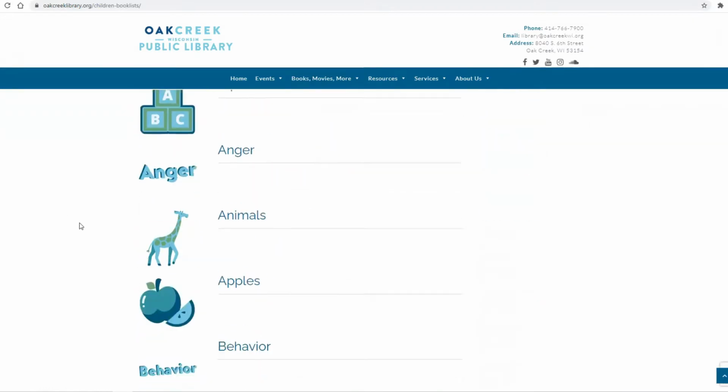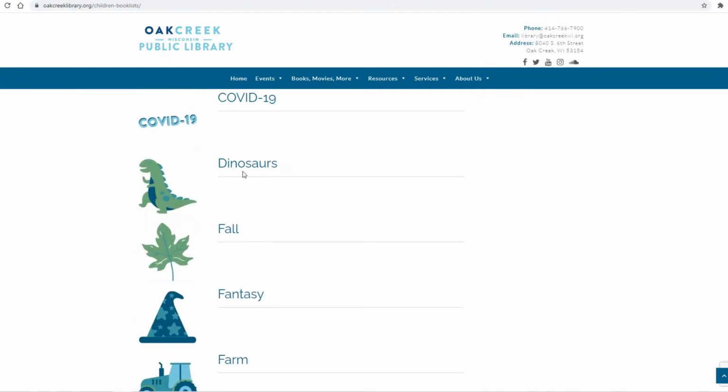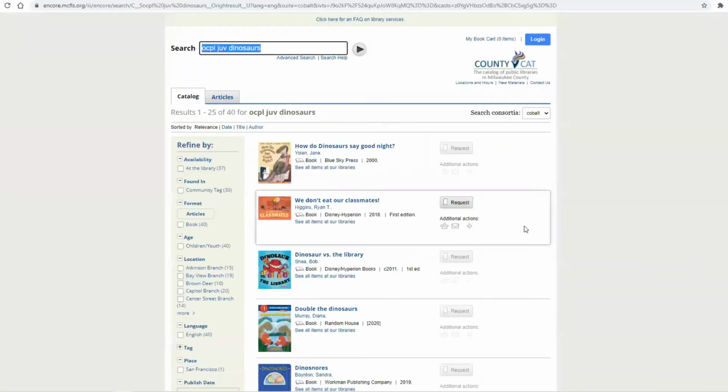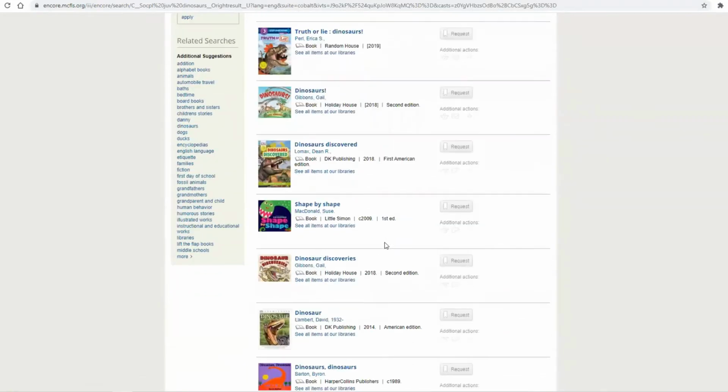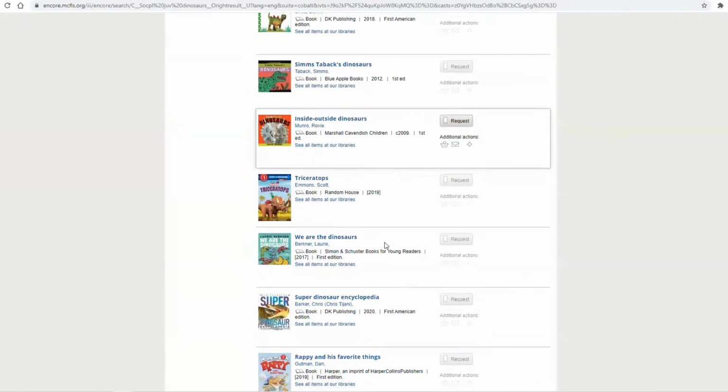This will take me to the entire page of book lists for me to browse. The really cool thing is once I click on a topic or theme, like dinosaurs for example, I'll be taken directly to a page in the County Cat catalog that shows all of the books in that list. This is perfect for a lot of reasons.